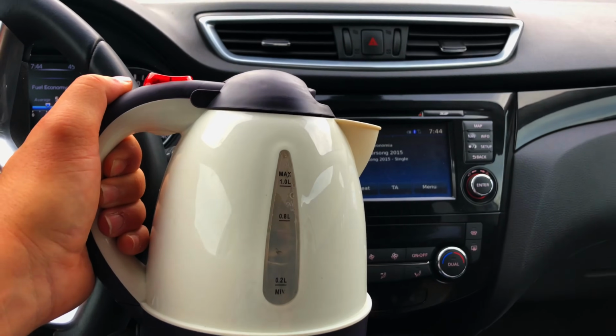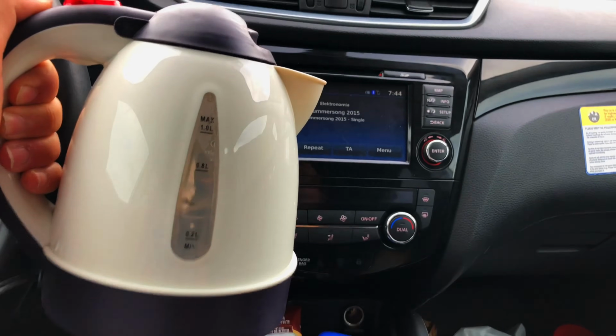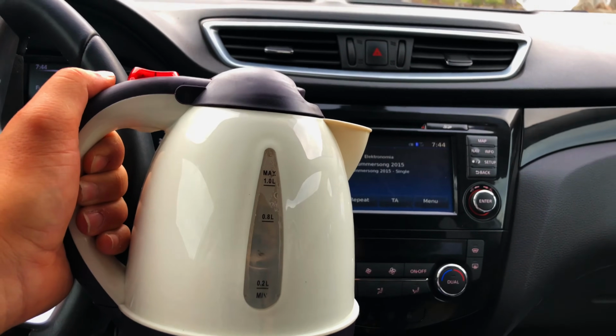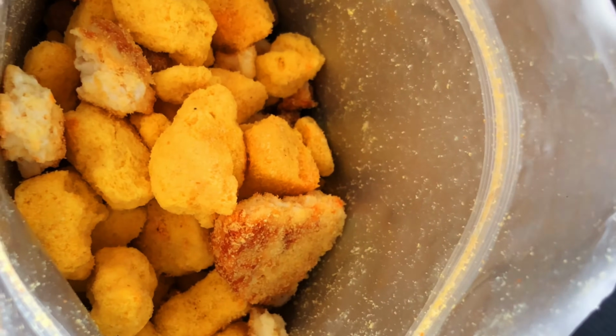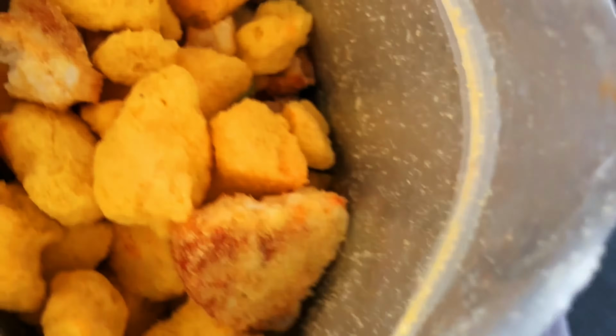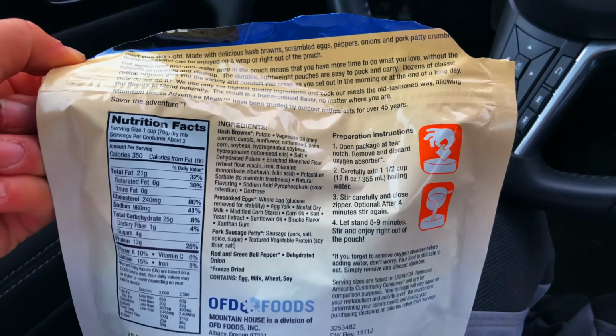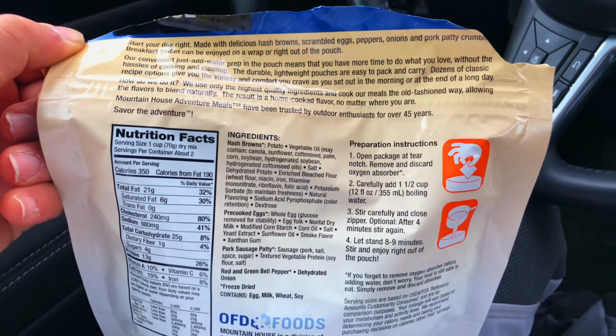All right, my kettle is filled with water, and now I just simply plug it into the car, and I wait probably about 10 minutes. All right, now we're gonna add the boiling water. This is what it looks like beforehand. Doesn't look too appetizing. All right, so now we seal the bag and we wait 8 to 9 minutes and it'll be done.